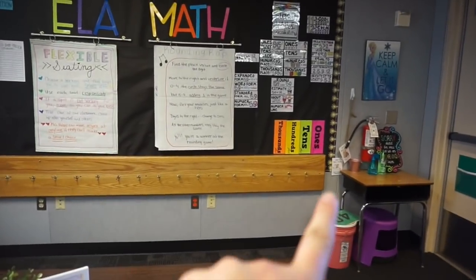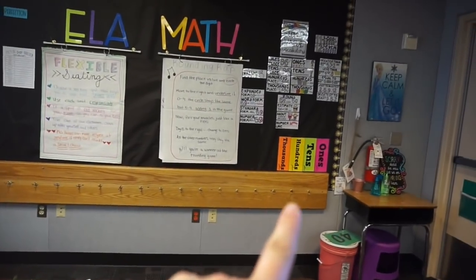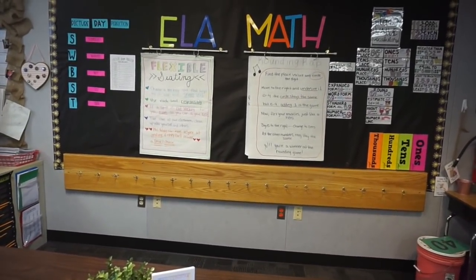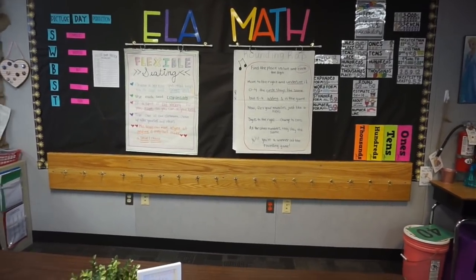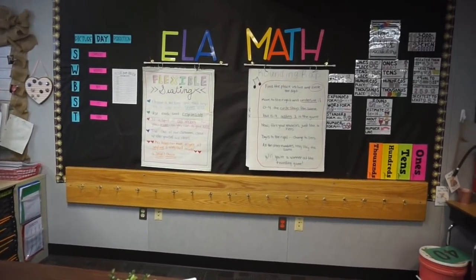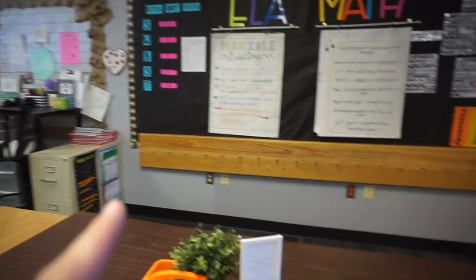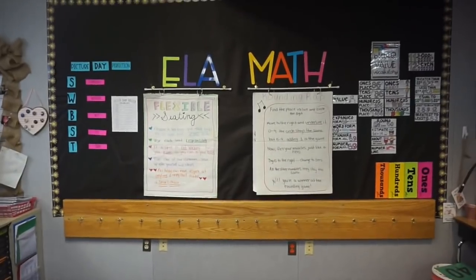And then directly underneath are my backpack hooks. And this piece of wood was actually already in this room. I just mounted some backpack hooks that I got donated to me. I think you can get them on Amazon, probably. I just mounted those onto this piece of wood, and then my principal actually came in and hung this for me. So during the school day, all of my students' backpacks are there, and it looks like it's leaning a little bit on this end, so we'll have to go fix that, but you get the idea.